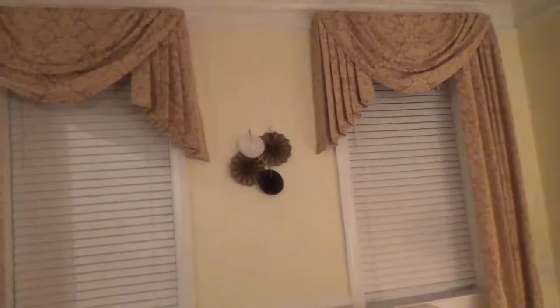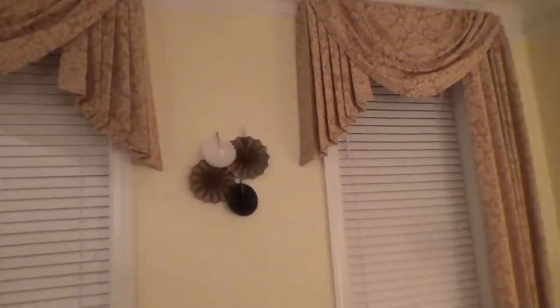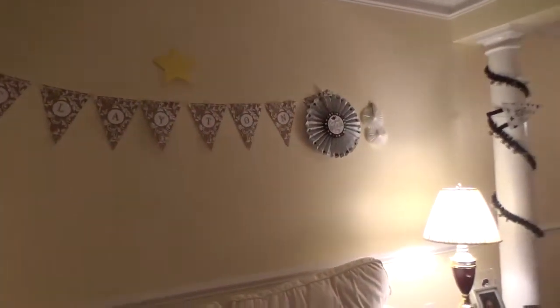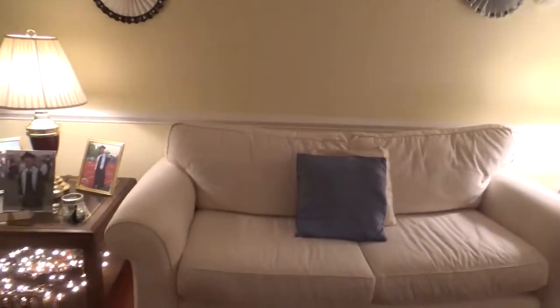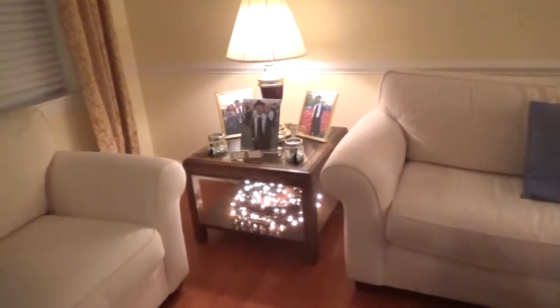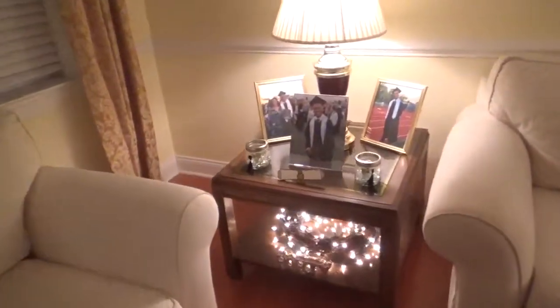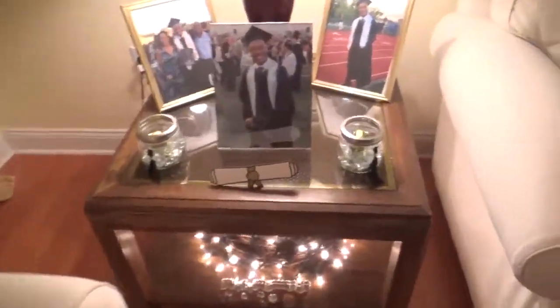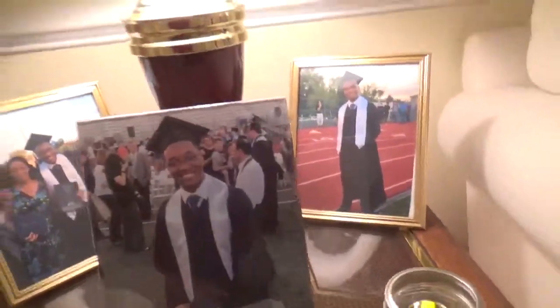And I just put some decorative fans, paper fans, on the walls over the sofa, and on the coffee tables on either side. Underneath I have lights, which are always there, wound around a wreath. But on this side I just have various pictures of him.